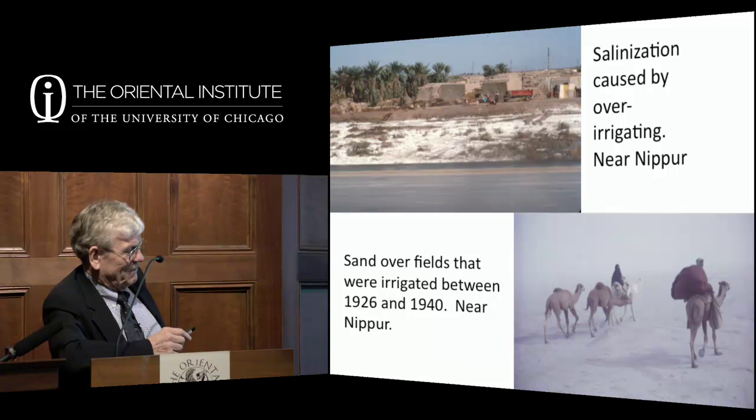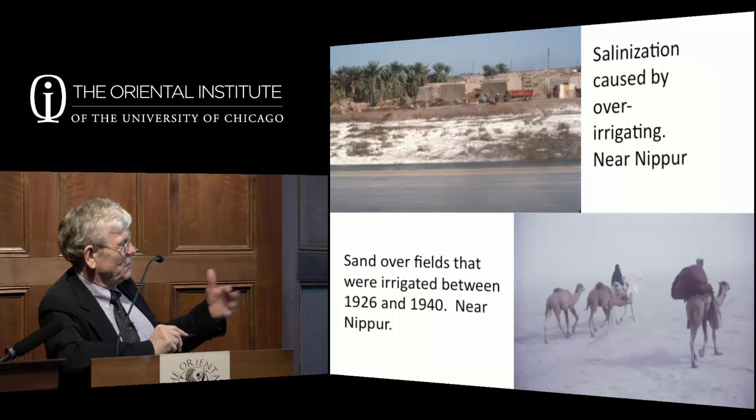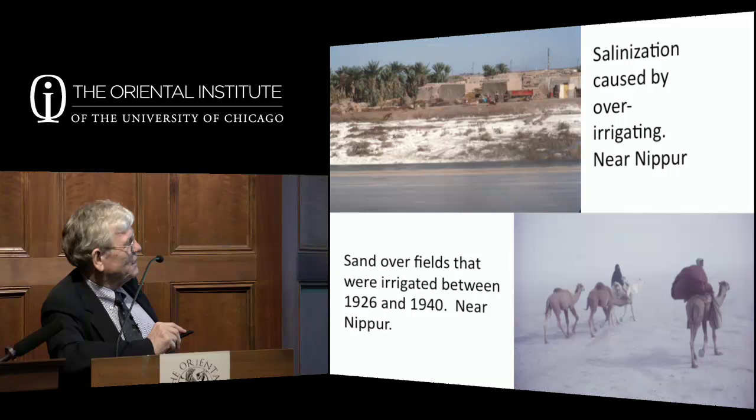Now, I said there were limiting factors. The limiting factor is the salt which is in the soil and in the rivers. There's been a lot of salt brought down with the rivers over time, and that salt accumulates in the land itself. If you over-irrigate, if you don't give a period for the fields to fallow, to rest, you will end up getting this buildup of salt. That's not snow, that is salt on the riverbank. And that will eventually destroy the fields. And so if you're not doing the fallowing, you can destroy a field within a matter of 10 to 15 years.